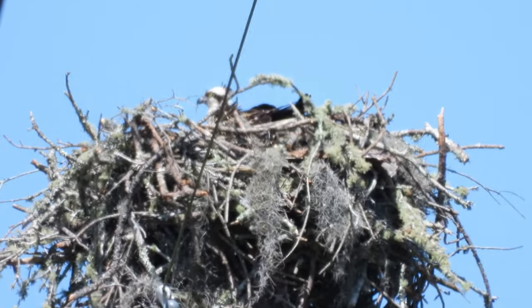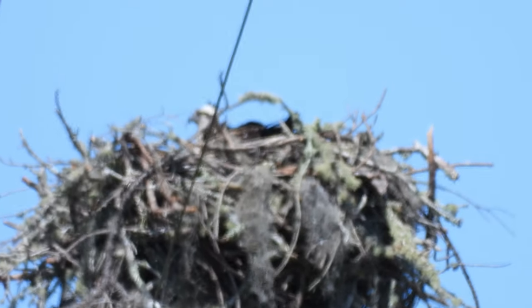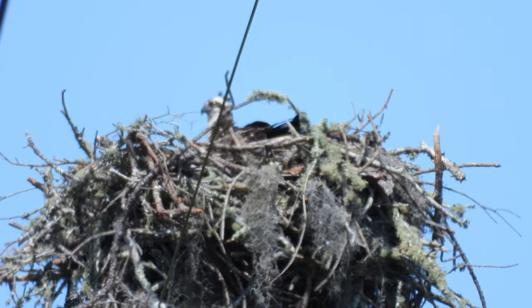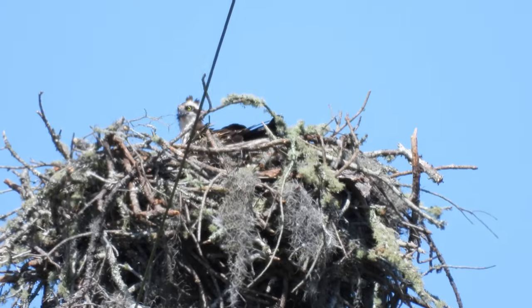Yeah, so there's the osprey. There she is, right there in the nest, right on this utility pole right here. So yeah, she's been doing good here, and that's really great.